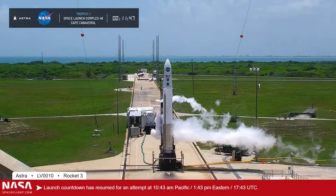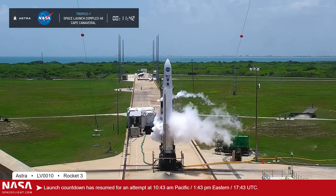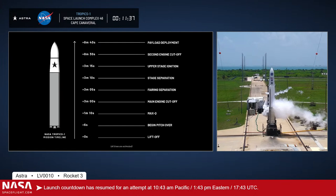Really quickly, we can do a brief overview of the mission timeline again if you are just joining us. This is what we would expect to see after the last 10 minutes of this countdown. So, Amanda? Yeah, so T0 is when we have first stage engine ignition and liftoff. And then just 6 seconds into the flight is when we begin our pitch over, which is when the onboard guidance will start to pitch the vehicle over towards its downrange orbital trajectory. And then just over 1 minute into flight is when the vehicle will reach max Q. Again, this is when the vehicle's structural integrity will be tested, because this is when it is under the maximum dynamic pressure during flight.